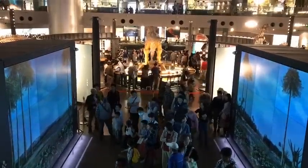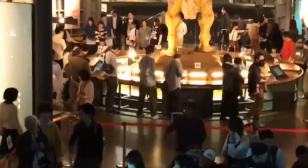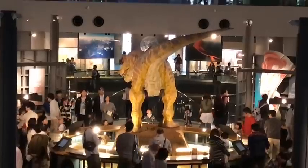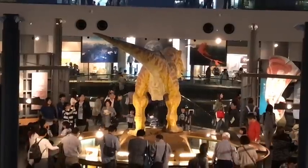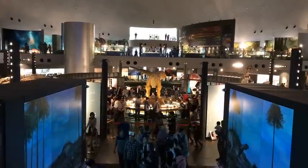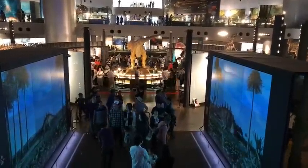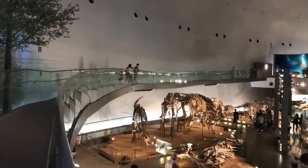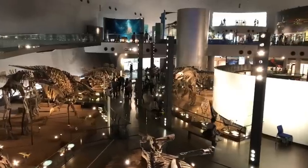Looks like Jurassic Park in a way, doesn't it? Is that a nut shot? Sorry for the Jurassic Park song. Alright. I'm spiraling up to the 2nd floor now. Which would conclude our tour.